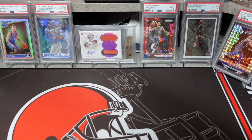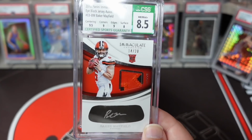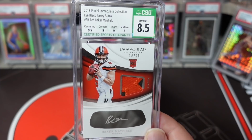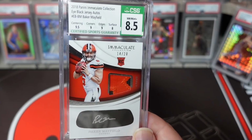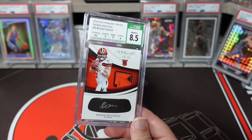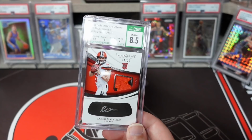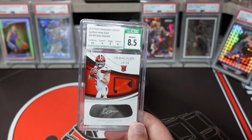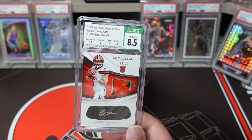Let me take this out of the team bag really quick. So the card that I got is this bad boy right here. Immaculate. I guess we'll call this an RPA. Eye black jersey auto out of 20. Once again, I have a saved Mayfield search. This popped up on there. I put the old watch button on it. It's an 8.5, but this was just me buying the card, not the grade. I just wanted the card. I thought it was a cool looking card, and I just wanted it.